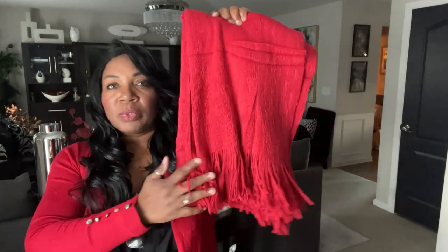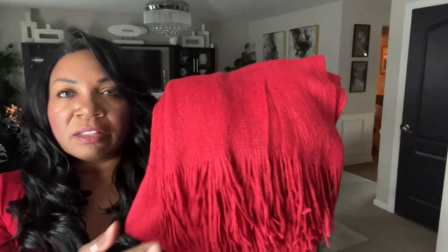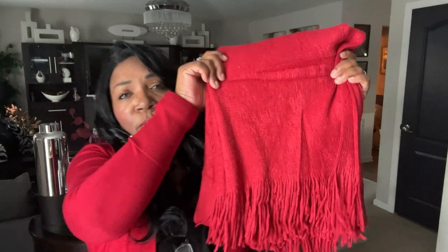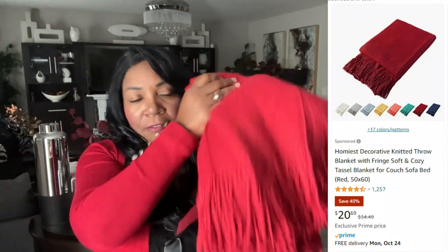Now, the last thing I wanted to show you is this really pretty red throw. So they have something similar on Crate & Barrel, and I'll put up a photo here, and it was $49.95. And guys, again, we're getting the same Luxe look for less. It's got the fringe detail, very, very soft, same sort of type of material, and we got ours for $21.95, so about half the cost. And again, the same Luxe look for less.